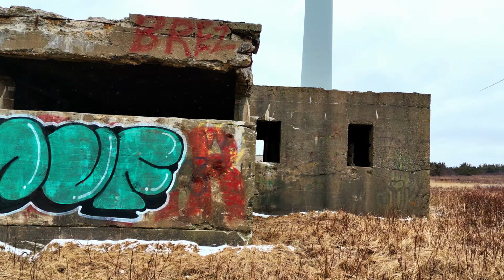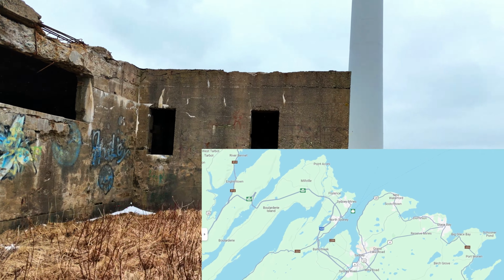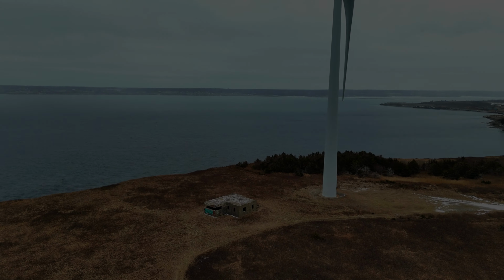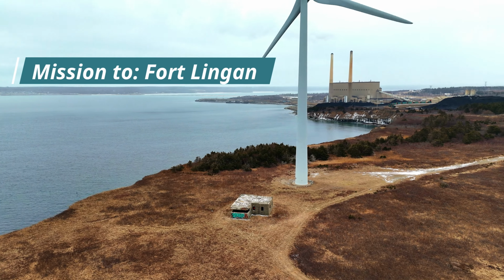As I explore what remains of each of the structures, I will fill them in on this map. By the end of this series, we'll be able to see the entirety of the coastal defense placements during World War II. So, let's dive right in and check out these remarkable structures.